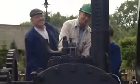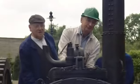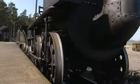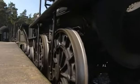Trevithick turned his attention to developing a steam locomotive that would run on rails. And next week we'll see how this led to the development of the world's first railways.